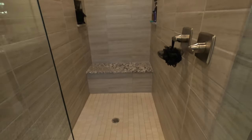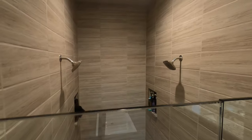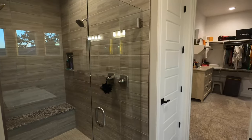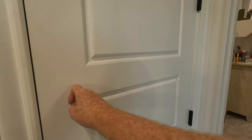Gorgeous shower. Oh, I almost forgot to tell one of my little rules about casitas. Oh, and you got two heads there. When you have a casita, if you do have your mother-in-law or somebody staying with you, if they've got that door closed, that kind of means they want to be left alone. So just let them.